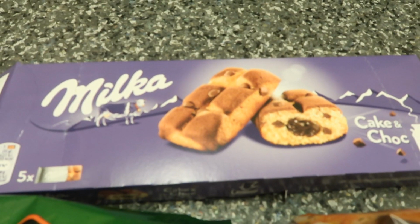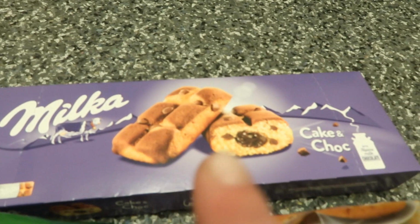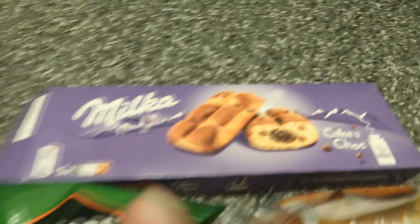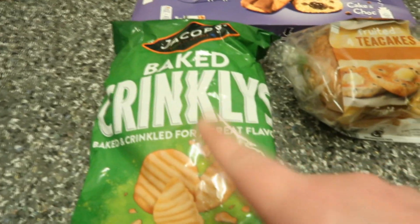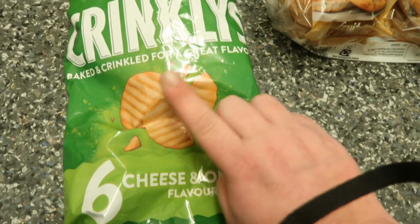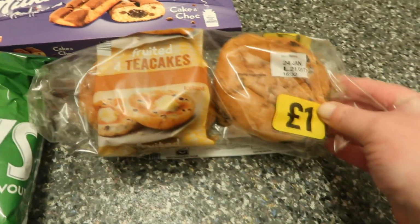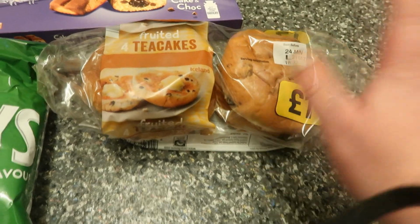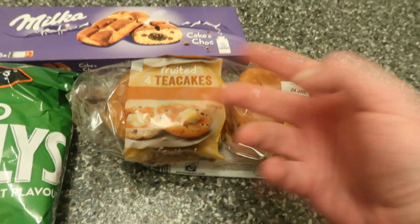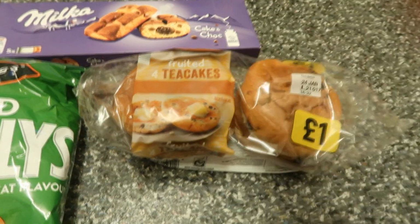So Milka is my favourite chocolate. I love Milka chocolate. And in Iceland, they sell these Milka chocolate cakes. You get a box of them and they are £1. These are one of Darren's favourite treats. They are the Jacob's Baked Crinklies and they are always £1 a bag in Iceland. Then I also got some fruited tea cakes for £1. Usually with bread related stuff, I only buy it if it's got a yellow sticker on it, but I really fancy myself some fruited tea cakes, so I've got some of them.